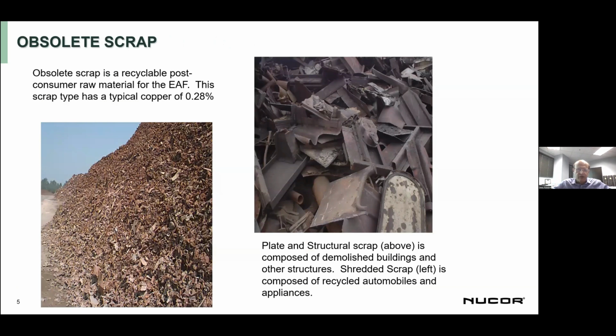There are essentially two categories of scrap we could refer to. One is obsolete scrap, which is recycled post-consumer scrap. Typically, obsolete scrap will have a typical copper content. I'm going to talk about copper because it is an important thing to control in scrap for its final use. We'll have a typical content of approximately 0.28% copper.